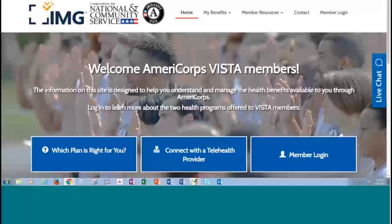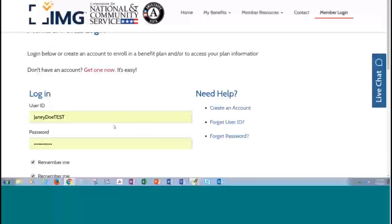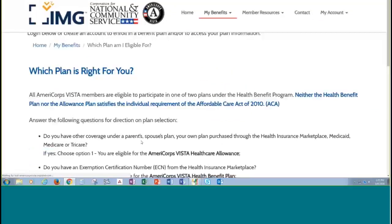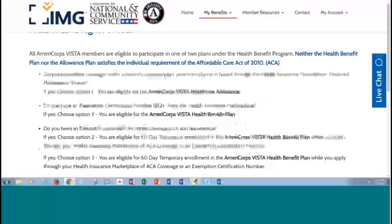And once back on the home page, you're going to go ahead and click on Member Login again. And now you can log in using the user ID and password you set up. In this case, we are Jane Doe, and Jane Doe's password is Janie Doe Test. So we're going to click Login. And immediately once you log in, it will bring you back to this page, which goes over again which plan is right for you.